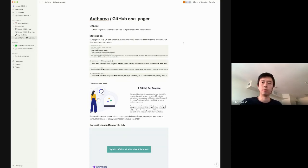Right now Research Hub is sort of aggregating existing content, similar to a website like Reddit. So we could maybe be more aptly described as Reddit for science currently. But we're planning to add features to move towards more of a GitHub for science, where there's work in progress research being conducted on the site itself.